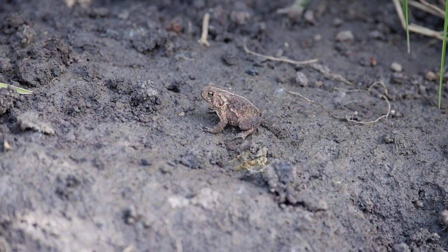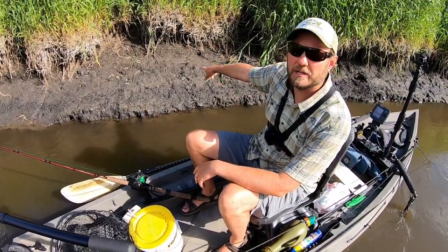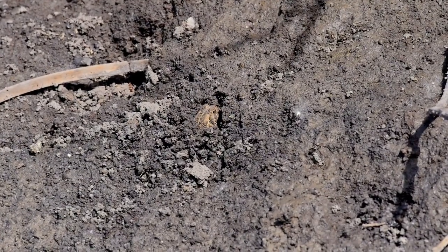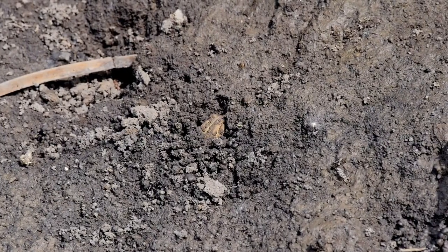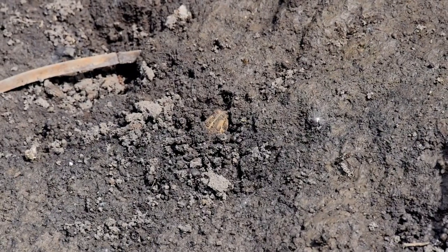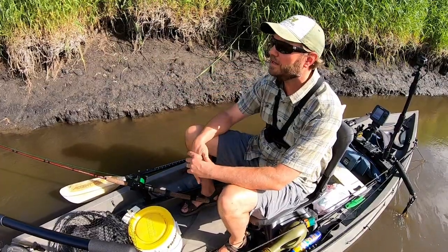They blend in really well with the bank. There's one over here. There's one in a little burrow over here. I see one just peeking out over there. Super cool. I've never seen that before. I don't know if they're just burrowed in these little holes. They spend their day in these holes, and then at night they come out to feed. I'm not really sure how that works, but I've never seen that many little toads in one area.